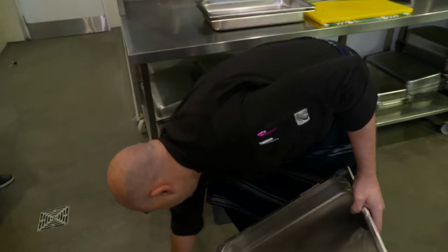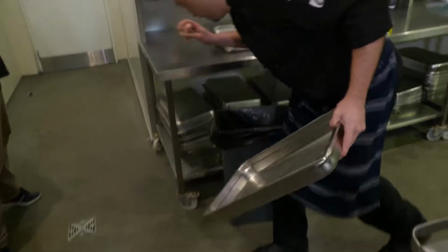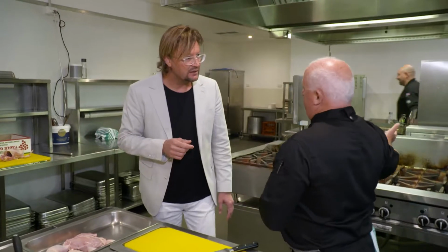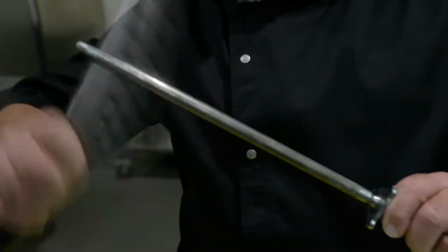Oh, man. Like that. So he's thrown that food away because it's hit the ground. The trays that he had there to use, he now needs to go and set into the dishwasher. All right, now we're on to the veggies, right?